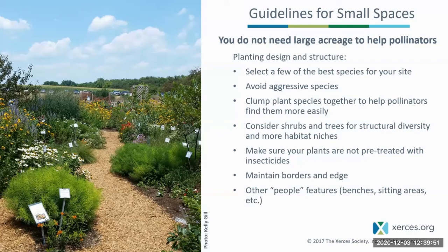So if you think about it from the perspective of the pollinator, a bee is flying around and let's say prairie coneflower happens to be blooming at that time. Well, if you have one prairie coneflower here and then you planted another one 10 feet away and then another one 15 feet away, it's harder for them to find what's blooming. Whereas if you just clump all 3 of those prairie coneflowers together, you've kind of made their target or their bullseye bigger so they can find the blooming flower easier.